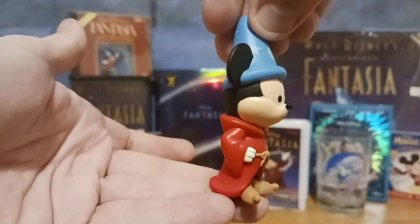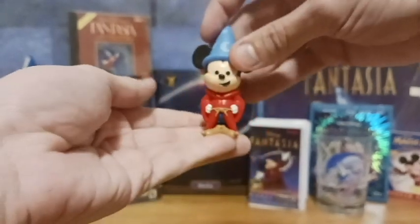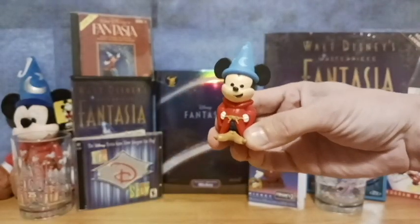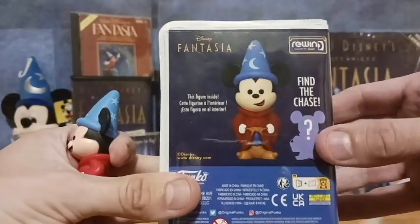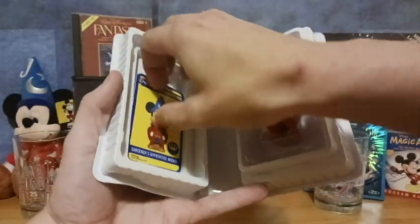The Sorcerer's Apprentice Mickey with his beady eyes there. What is he, the Canadian version? My apologies, South Park fans. But yeah, the Fantasia Sorcerer's Apprentice Funko Pop figure is really, really cool. And let's see, there's another one here that has Mickey carrying the water pails for those broomsticks, but I don't think I'm going to get him anytime soon. But other than that, the Funko Fantasia Mickey with card included, really kind of cool.